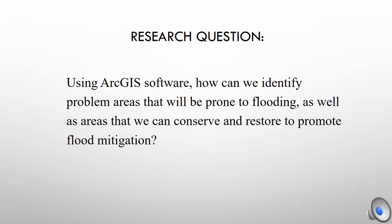In this study, our research question is as follows. Using ArcGIS software, how can we identify problem areas that will be prone to flooding, as well as areas that we can conserve and restore to promote flood mitigation?